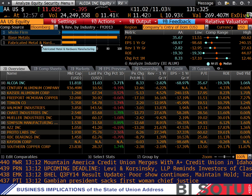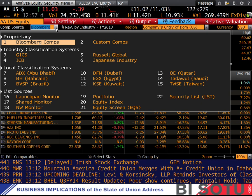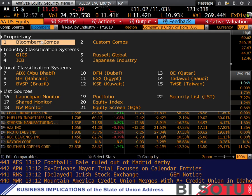The GICS, the Global Industry Classification, and the ICB classification are just the standard industry codes. And it'll show you multiple ones, but in this case, we want to use the Bloomberg peers.